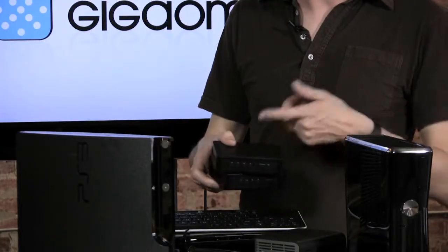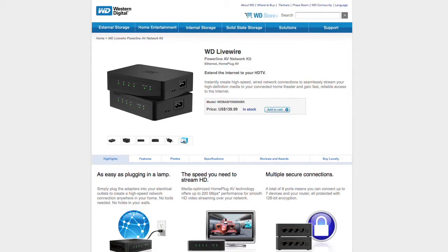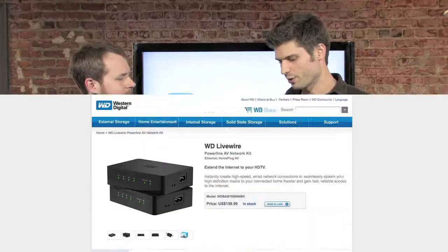One of the issues that people have is, of course, connectivity in the home. You maybe have your office in the basement, and then you have your living room upstairs, and you try Wi-Fi, and your Netflix looks terrible. There's a couple of solutions out there, and one I really like is Powerline. So these are these sets. This one is from WD Livewire. They sell for about $100. And let me tell you really quick how these work.